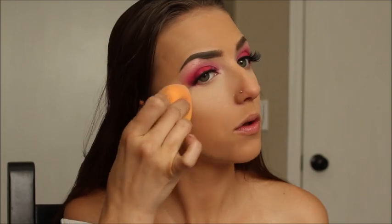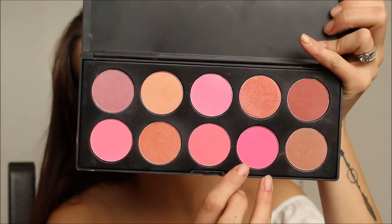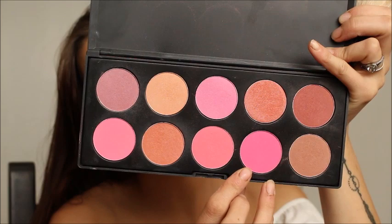I'm falling up, I'm falling down from the sky. And for blush, I'm going to be hopping over to my Morphe 10B palette. And since it's the 80s, I'm going to go in with this hot paint color. Very lightly, but I'm taking this on my Morphe BK26 brush.